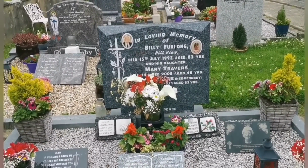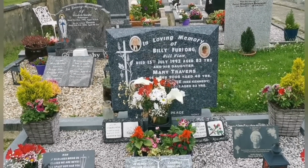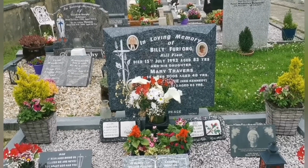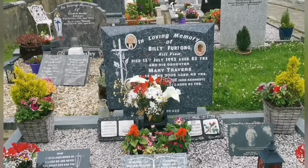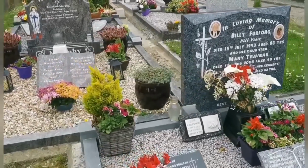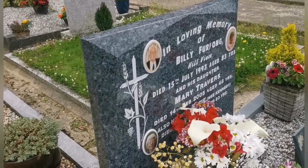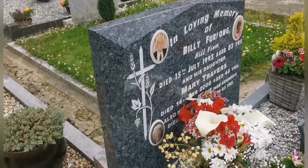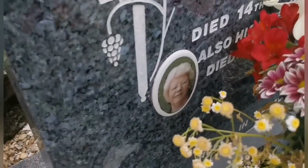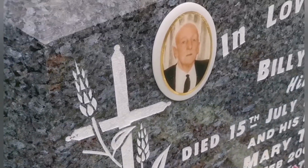In loving memory of Billy Furlong, who died the 15th of July 1993, age 83, and his daughter Mary Travers, who died in 2005, age 48 years old. And there's also another name underneath the flowers there. Also his wife, Katie, who died aged 83 years old. And a lovely photo of Katie there, and Billy.